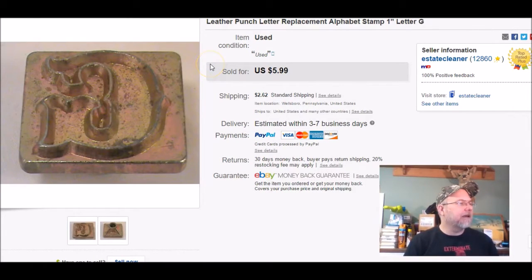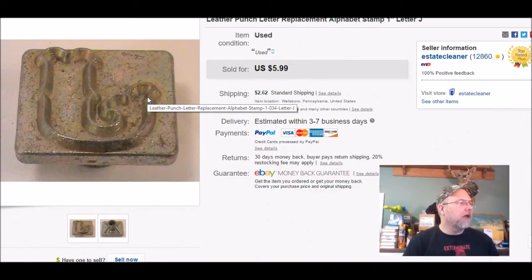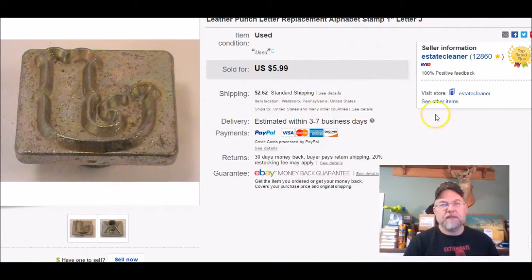All right, and then I sold actually two of these. I sold this leather punch letter thing, and then there's a second one. I sold two of them. I paid like a quarter each for these things. I bought them in a big bag for like 18 bucks, and it worked out to around a quarter. These were listed back in February on the 21st, and I sold these December 2nd, and I got $8 for the pair plus shipping. So the shipping was $2.60. So good deal. All right, next.